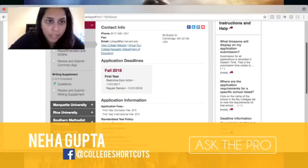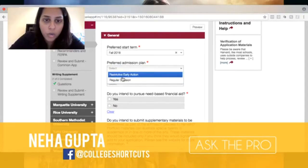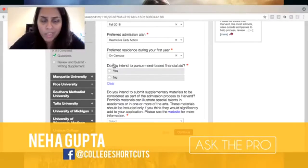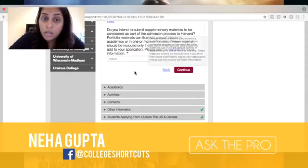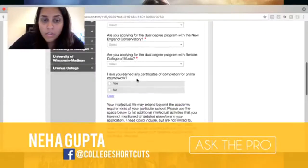Super easy. So in the applications, I'll get to it. Preferred start term, fall 2018. We'll go with restrictive early action. About deadlines, you're going to want to look and Google about them. There's a difference between early decision, restrictive early action, and regular decision. You got to look at all of those and decide accordingly. Preferred residence, of course, on campus if possible. Let's do it. Do you pursue need-based financial aid? Let's just go ahead and say no for now. Do you intend to submit supplementary materials? Yes. Why not? Continue.